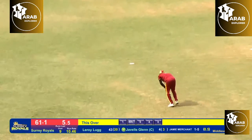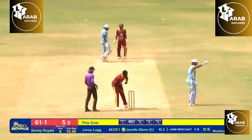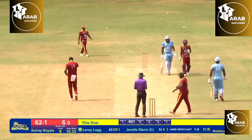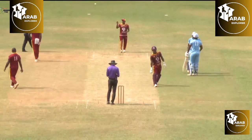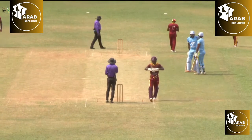The long off fielder moving to his left. That looks to be Ronaldo Ingram. And in the meantime, the batsmen cross for 1. So a pretty decent over by Jeremy Merchant. Just the 6 runs and the important wicket of Carlos Brown. Well, 6-2 for 1 at the end of that over, the 6th over. 4 more overs to go.